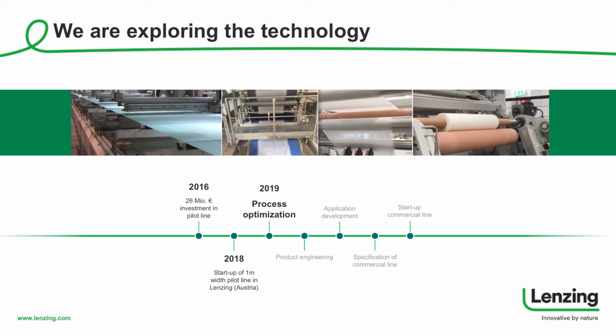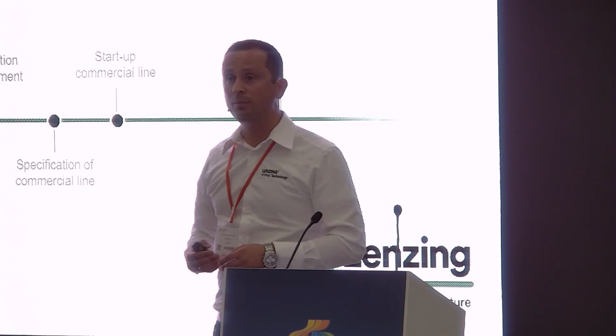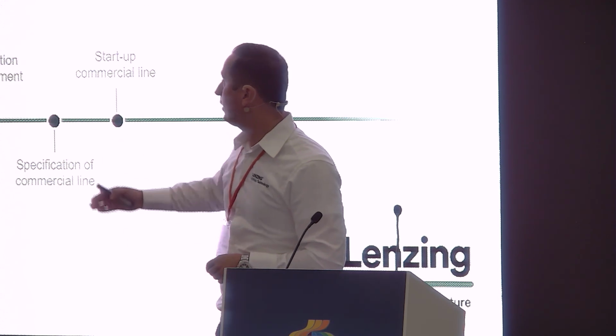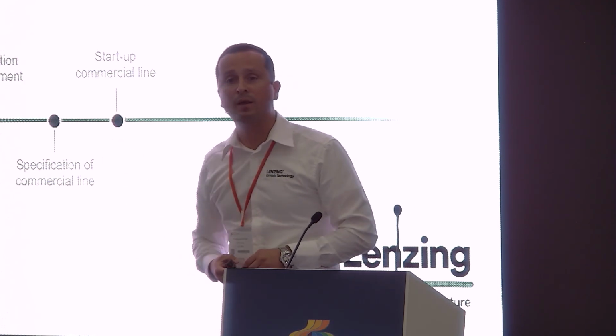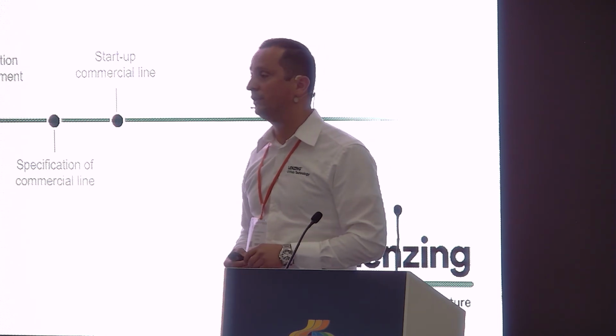So what is the status? We have a pilot line in Upper Austria with 1 meter nonwoven width. Here you can see some pictures with the wash line and with the winder of our pilot line. We are doing now a lot of process optimization because we have to answer a lot of questions on the technological side and also on the product side before going into product engineering, application development, and then the final target is the commercialization of the Lenzing web technology.